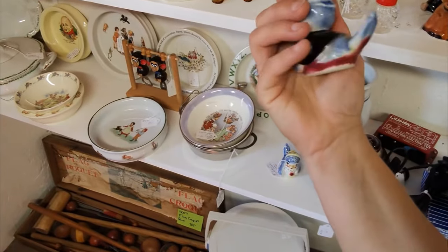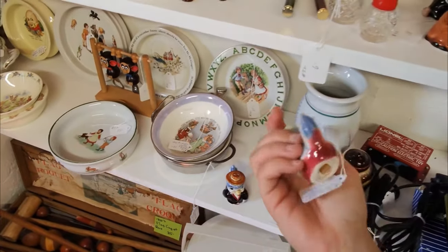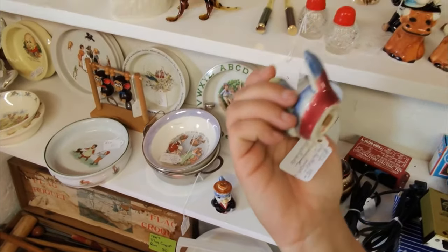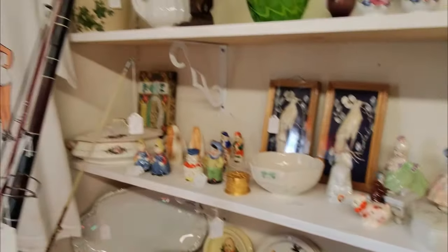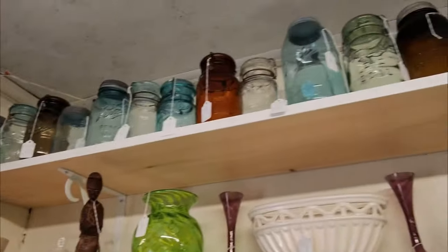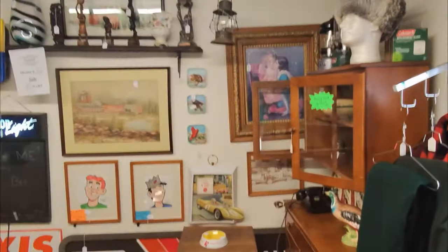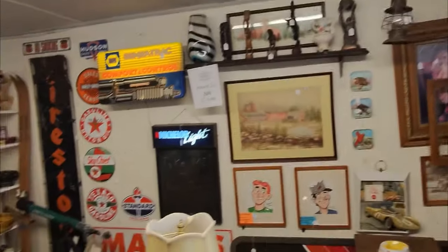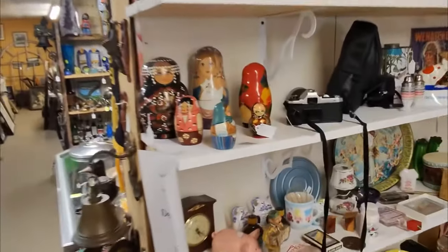Then she had some little bluebird salt and pepper shakers down here, which were just as adorable. Little Japan marks on the bottom there. And those were 16, I believe. And just got to check for anything else in here. Because all the booths are filled with randomness. There's usually no theme in one particular booth. They just load it up with all kinds of vintage goodies and you just have to look around.